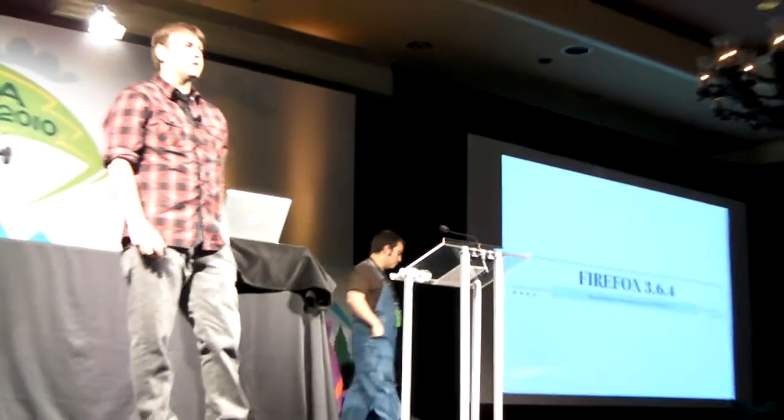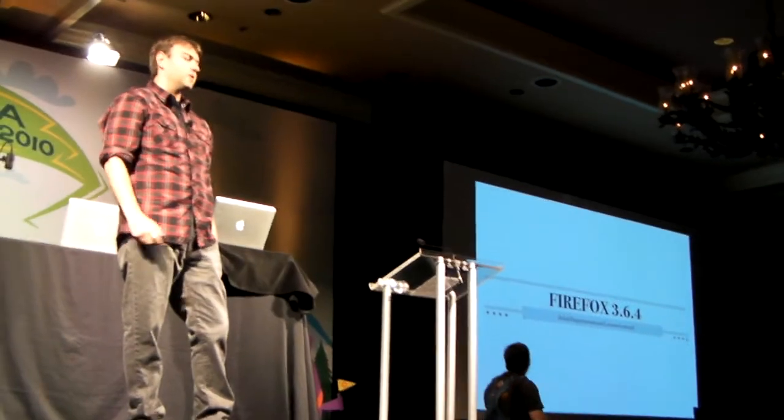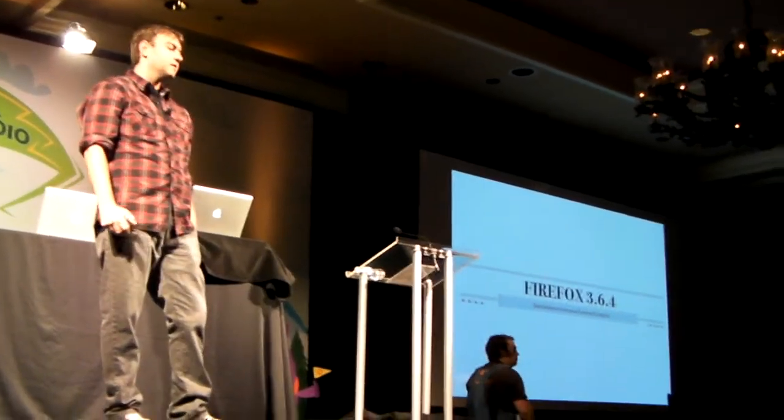Firefox 3.6.4 came out recently. It was the first time we did a major backport feature from trunk to branch. I think there's some important things we should learn and talk about for future releases.